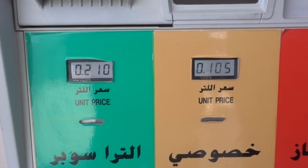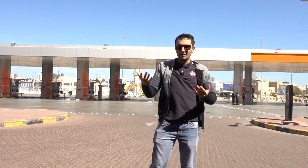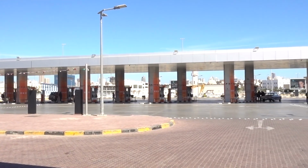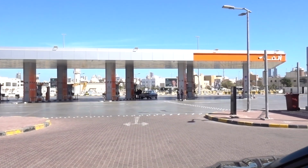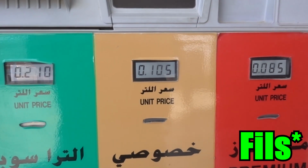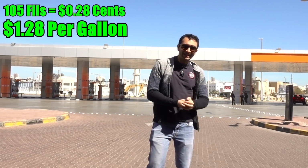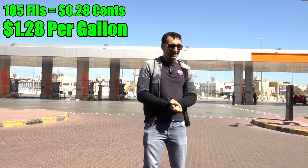Each liter is about 105 fils. Fils is like the cents in the US, and the dinar is like the dollar, but it's much more powerful here compared to the dollar. We'll talk about that in a bit. Right behind me, we have one of the biggest gas stations here in Kuwait, and the average price for a liter is 105 fils, or 28 cents in US dollars, or $1.28 per gallon. Does that trigger you enough?